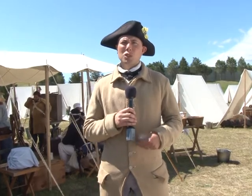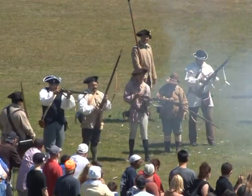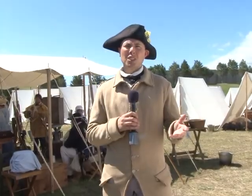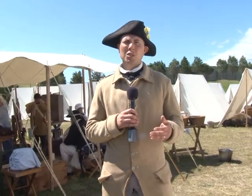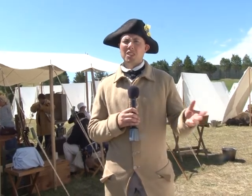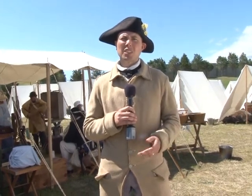Some of the battles that the 13th Continental Regiment were in was the Battle of New York, Pelham Bay. We crossed with Washington to Trenton and into Princeton. Shortly into the beginning of 1777, the unit disbanded, and then we fell into different groups, as most groups did once their service and enlistment was up.